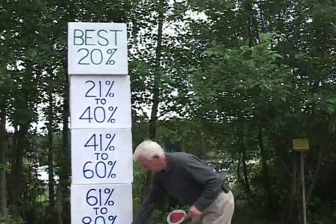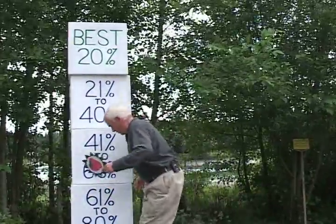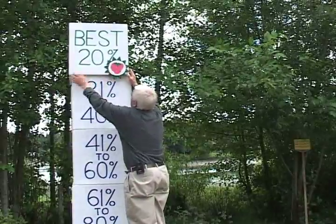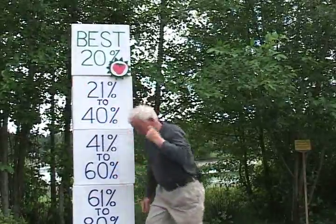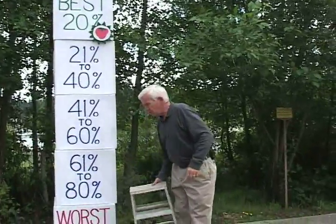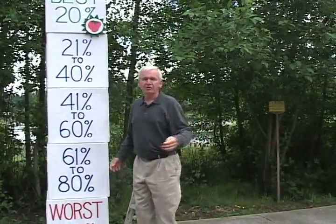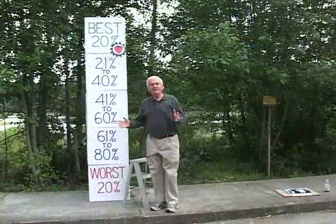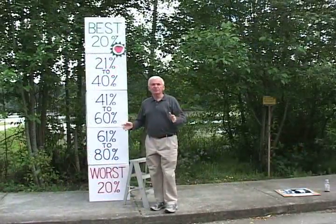So let's see if we can go up here and push the Strawberry where it actually belongs. So now the question is, we're spending $1 million to clean up something that maybe doesn't need to be cleaned up. So that's 2004 Battelle Institute data.